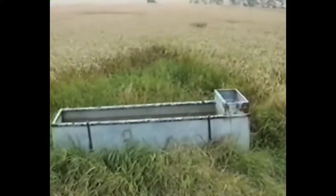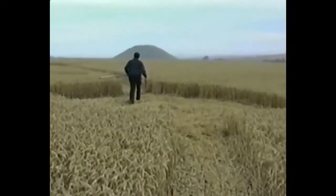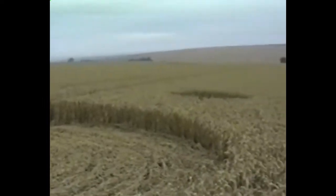Then we look left and see Mother Silbury off in the distance. Then we jump to the glyph that has the little circles orbiting around it. Right over here, you'll see one of them. And look at their centers.